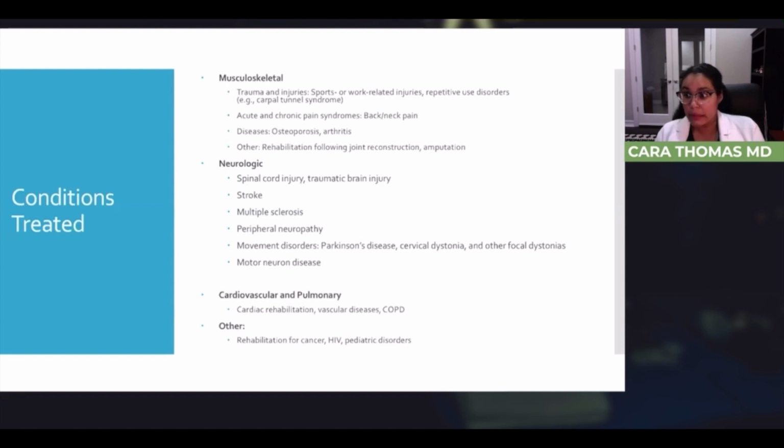And most recently, people who've had COVID, who've been in the ICU or in the hospital for a really long time and have a lot of myopathies and muscle issues and are just very, very debilitated after being in the hospital for a long time. So we're starting to see more of those patients. And there's also cancer and pediatric patients that we see as well.